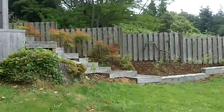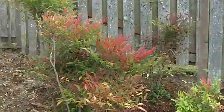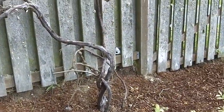Up here, these have been up here for 2 years now, the Heavenly Bamboo it's called, just a variety, and it is doing really well. There's where I moved the grapevine to, which seems like it's dead.